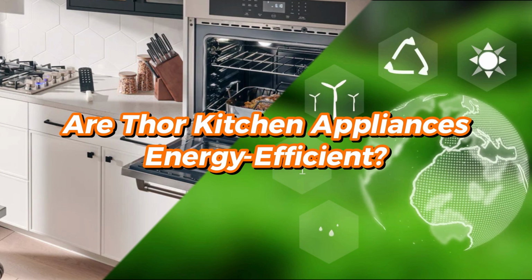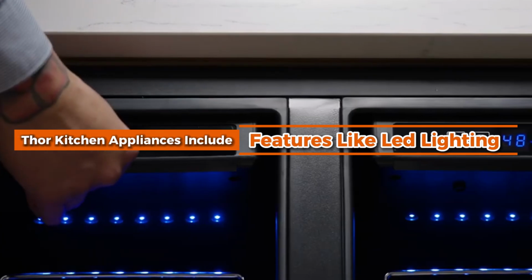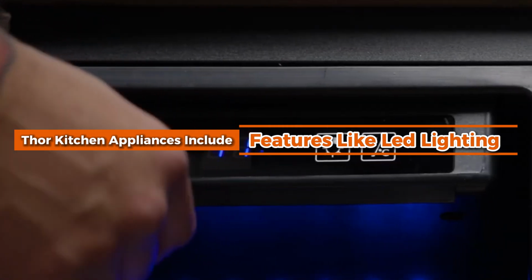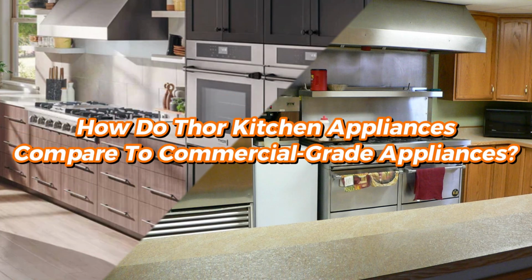Are Thor Kitchen appliances energy efficient? Designed for energy efficiency, Thor Kitchen appliances include features like LED lighting and variable speed motors to reduce energy usage and costs.